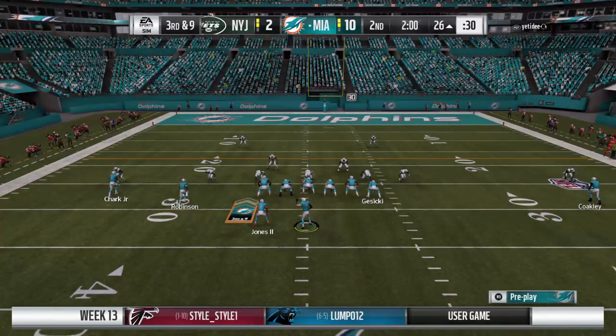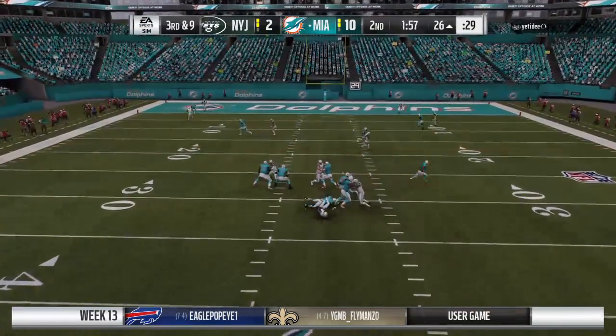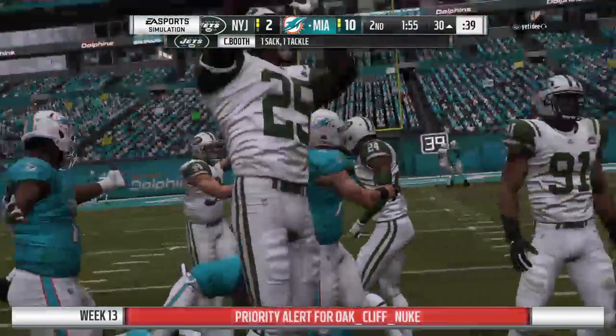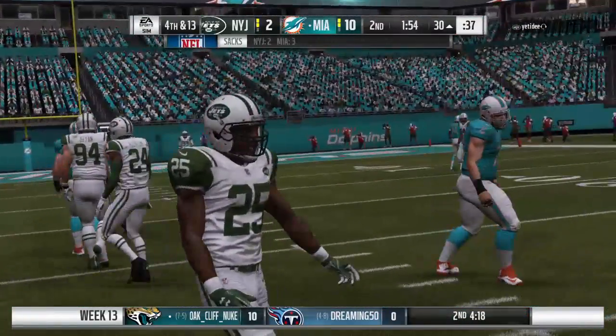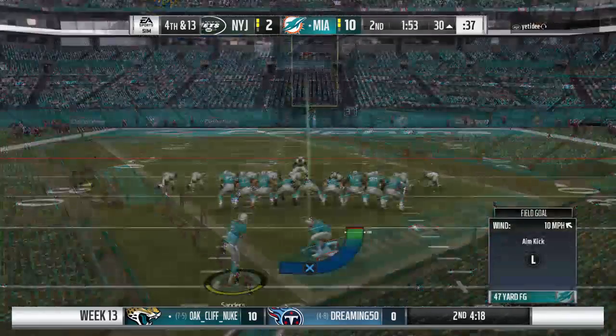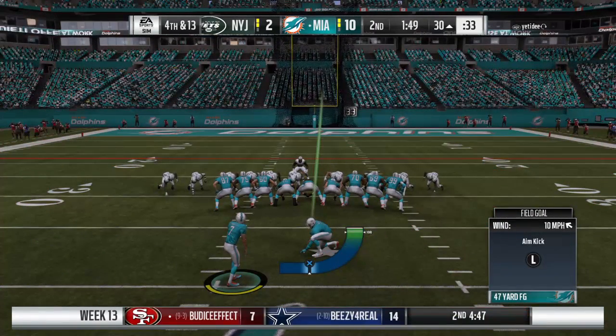All right, now, lucky 56. Off the play fake. Cummings under pressure, and he'll go down. Sacked back at the 31. Well, they go play fake. The problem is nobody was faked out. And when no one's faked out, what's the end result? Quarterback gets hit.